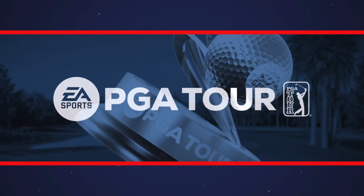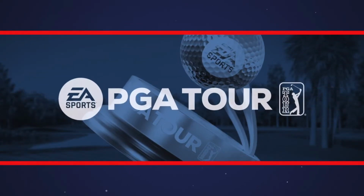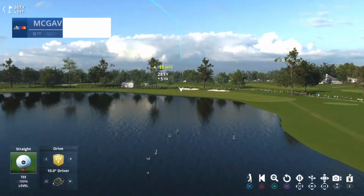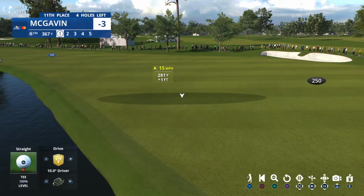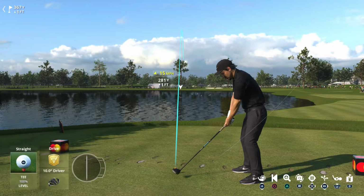Well, here we are at the famous 6th hole, 555 yards at Bay Hill. Go ahead, admit it. You're thinking about it. You're thinking about pulling driver. You're thinking about fans whooping it up, and you're thinking about taking it directly over the lake, just like Bryson DeChambeau. Go ahead, get after it.